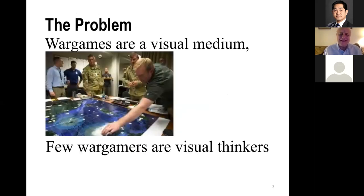Let's talk a little bit about the nature of our problem. Wargames are essentially a visual medium, whether they are delivered on the tabletop or on the computer screen. But very few wargamers are visual thinkers. In my world, which is defense and national security wargaming, most of the wargamers are staff officers or trained as defense analysts, operations researchers, in some cases political scientists, in some cases scientists and engineers, but not necessarily visual thinkers.